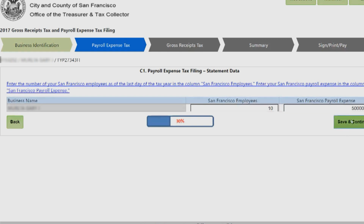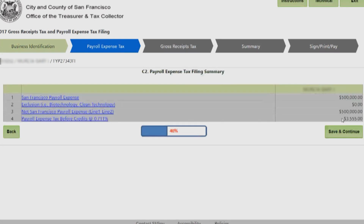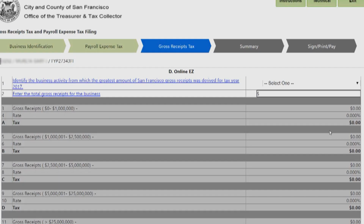Select Save and Continue. On page C2, Payroll Expense Tax Filing Summary, the return calculates the payroll expense tax that my small business owes before credits. In this case, my small business owes $3,555 in payroll expense tax. Select Save and Continue. On line 1, I select my small business activity from the drop-down list.